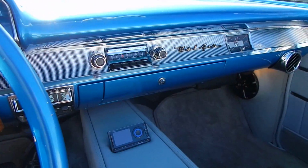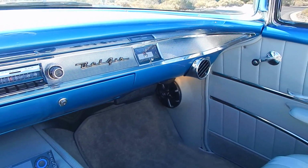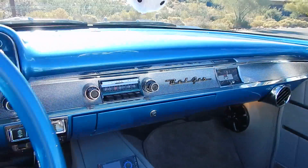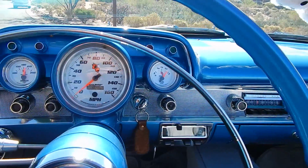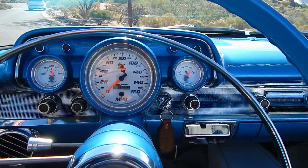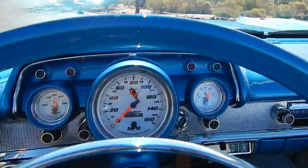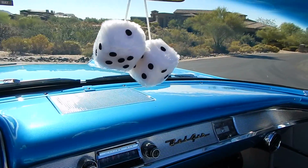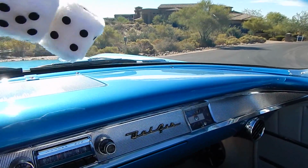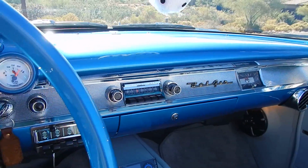Starts right up. You can see it has kick panel speakers down there on that side. Hear the exhaust, it just sounds beautiful. Miles at the time of inspection are 1646, so 1,646 miles. It's been garaged nice here in Arizona. Fuzzy dice will stay with the owner. They were given to him by a family friend that had since passed away. They are on the car right now though.